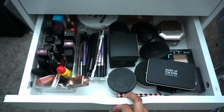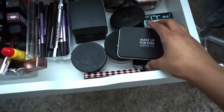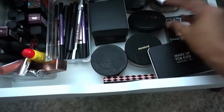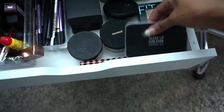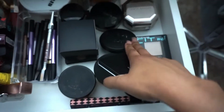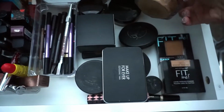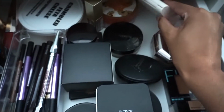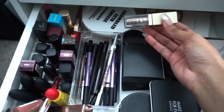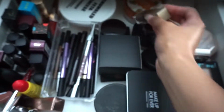The next drawer is where my setting powders and more powder foundations live. Or I should say pressed powders, I guess, although this is a powder foundation, whatever. So these are all setting powders. This is a powder foundation, pressed powder, setting powder. That's a translucent powder back here. This is just a random, what is this, some eyeshadow type stuff.